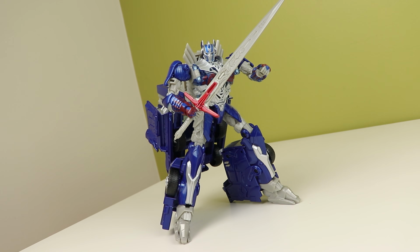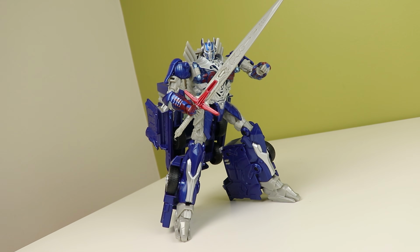This Last Night version of Prime has some paint and tooling differences such as new shoulder paint, new leg paint, and new tooling on the forearms and some other places.